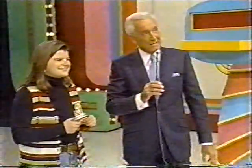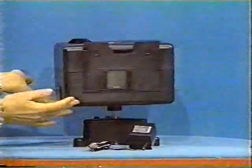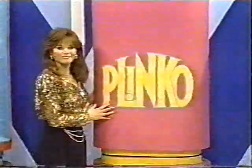Let's go on, Rod. Moving on, Bob, to a video transfer system. Transfer home movies, slides, and photos to videotape. Works with all camcorders and film slide projectors. Is the 9 the first number in the price, or is the 0 the last digit in the price? 0. Yes, yes, yes. Another win, another prize, please.